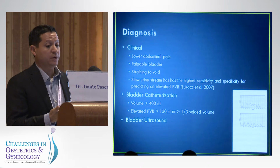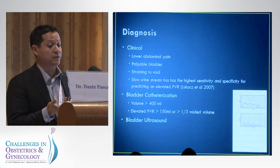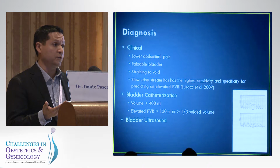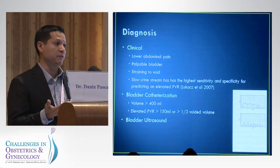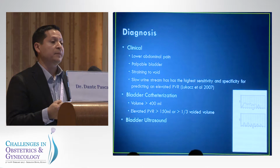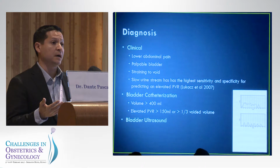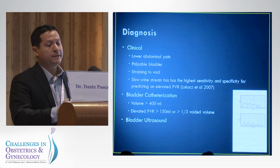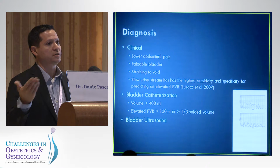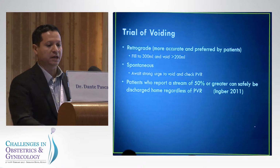A slow urinary stream definitely has a high sensitivity and specificity for predicting an elevated post-void residual. I usually use the rule of two-thirds and a third. So if the patient can void at least two-thirds of their bladder volume, typically they will do well. This needs to be evaluated at a reasonable bladder volume over 200 milliliters to allow for replication of the situation that the patient will have at home, because oftentimes we will be quick to discharge patients and then they'll reemerge through our emergency department to have an indwelling catheter placed.